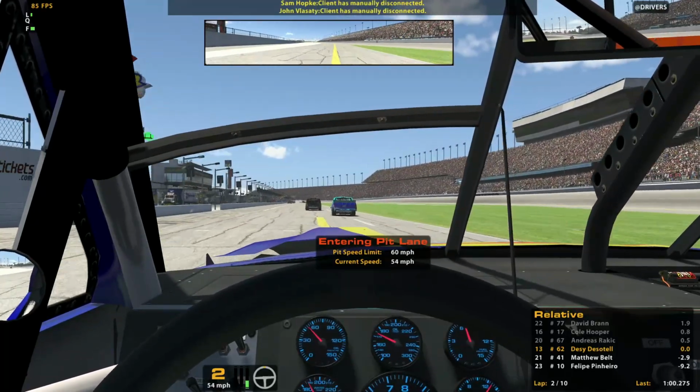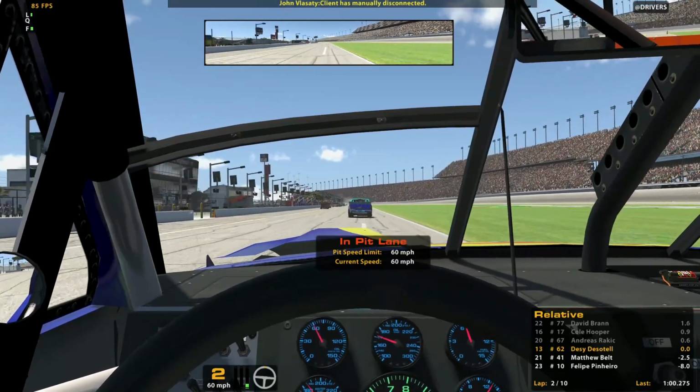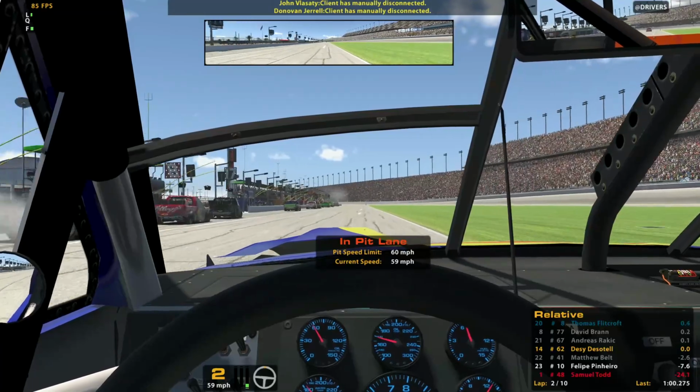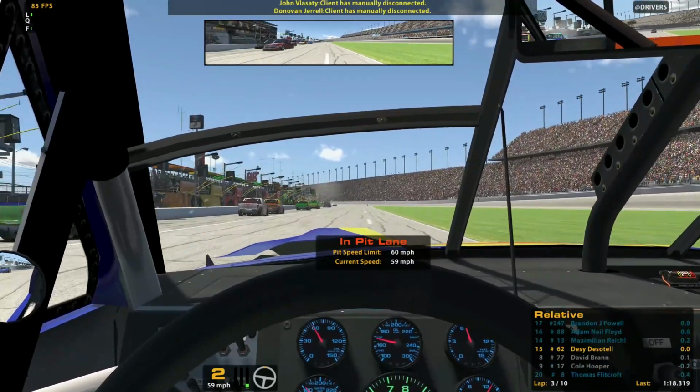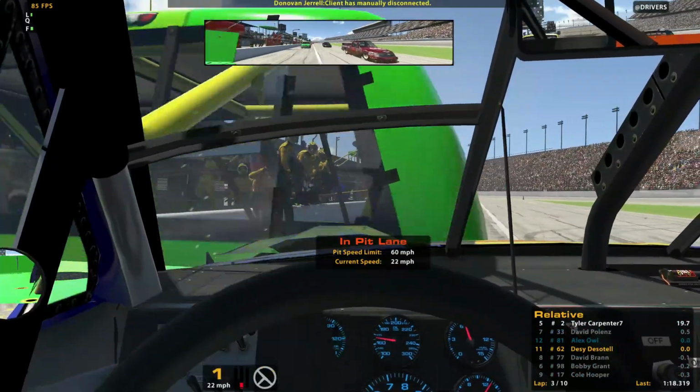Pit lane speed limit is 60 miles per hour. Box in 1,360 feet. You've got loads of fuel. Most of the field appears to be in the pits. Car behind you. Box in 5, 4, 3, 2, 1. Box now.